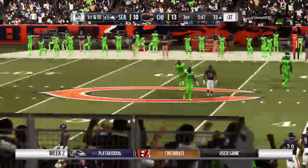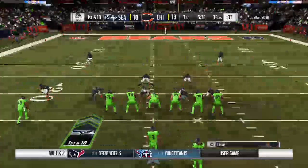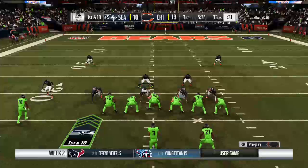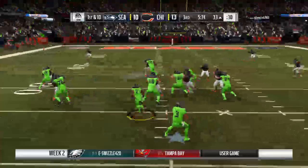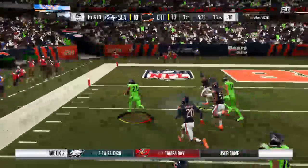Good throw, good catch, but I really like the route. The drag and being able to run away from defenders. Hard to stick with them for that long. Yeah, better against man than zone, or? Better against man, because now you're running away from someone and you're not running into a defensive player.